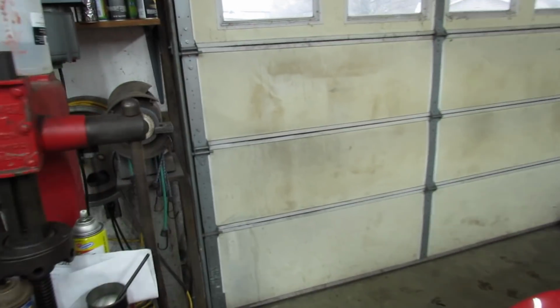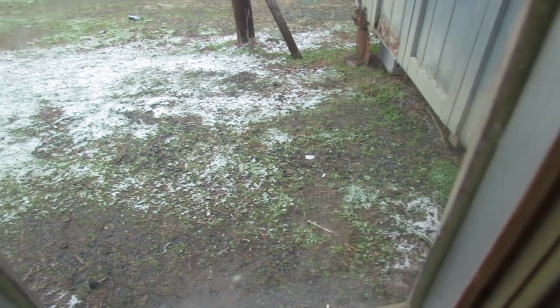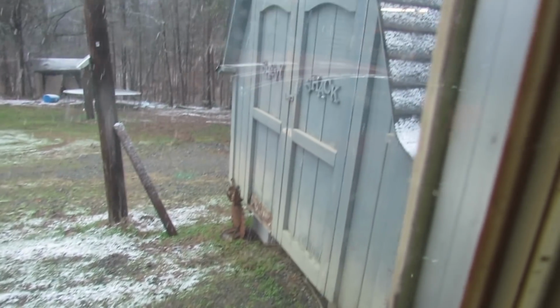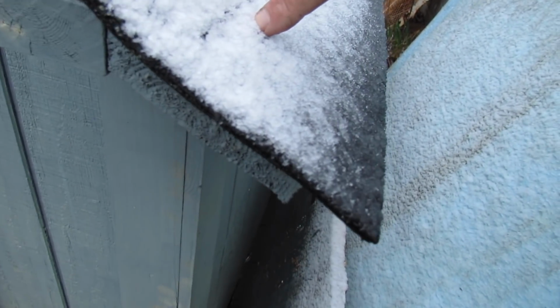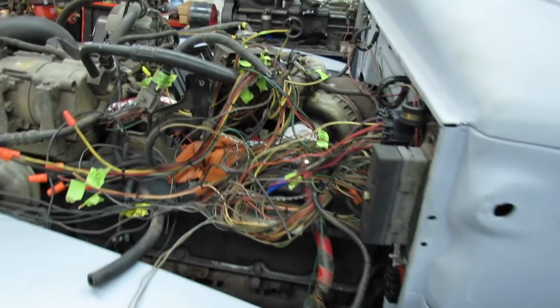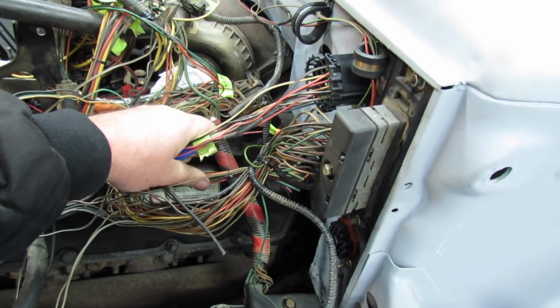Folks, I've been busy wiring and not paying attention, but look at this. It's taken a turn for the worse. I went outside to take a leak. Almost busted my butt in the snow. Yes, sir. The accumulation is accumulating. That's a good 1/4 inch right there.